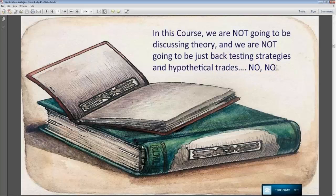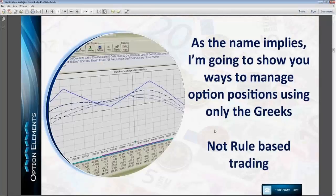In the course, I'm going to show you the outline of it. We're not going to be talking about just theory. We're not going to just be back testing strategies and hypothetical trades. These are going to be real trades that we do live in the market, so it's not going to be just book learning or back testing stuff.